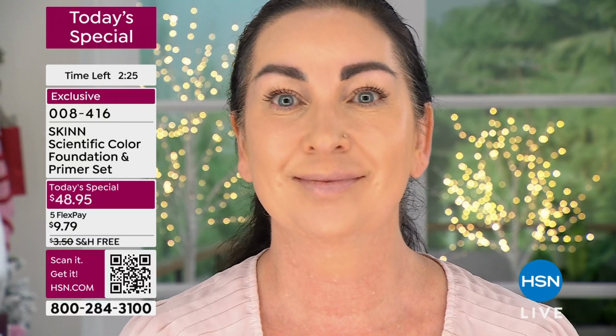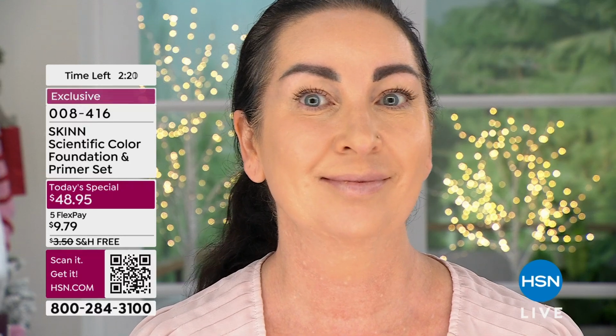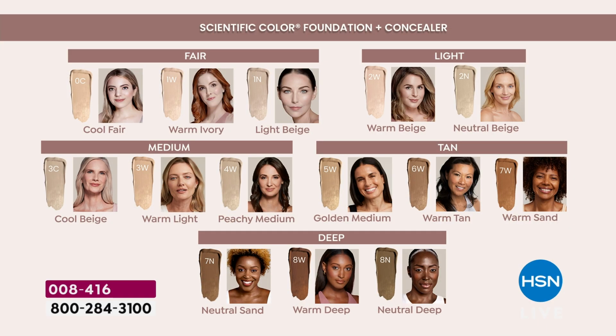But look at that. Look at how instantly, in 2 minutes, hashtag goals that you can get with this foundation and primer set. Do you see how the yellow counteracts red? That's the 3W. The one I said is a cashew beige. So let's also help you pick your color again. And if you have any questions, I believe we're live on Facebook right now. So please shoot us a question. Maybe you're wondering. And be sure you're following me on TikTok, The Real Dimitri James.